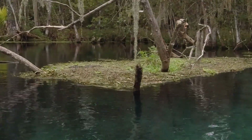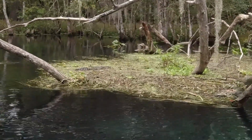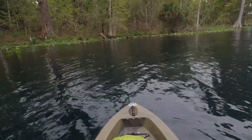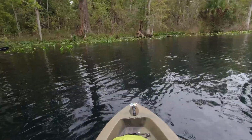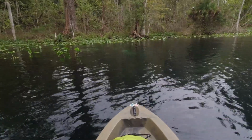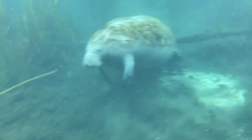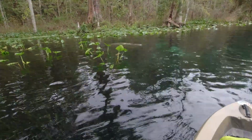That little baby gator up there, still all striped out. So it looks like right up here there's a manatee. I'm hoping I can get you guys to be able to see that. I don't want to bother her. I assume her. See her coming up out right there? There she is.